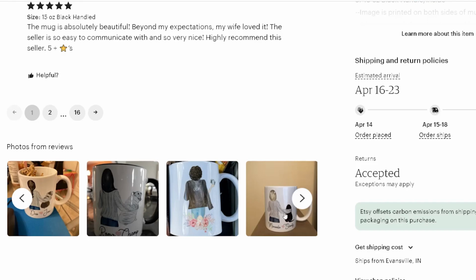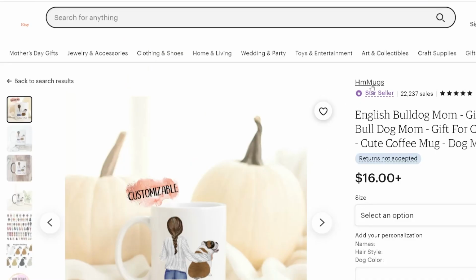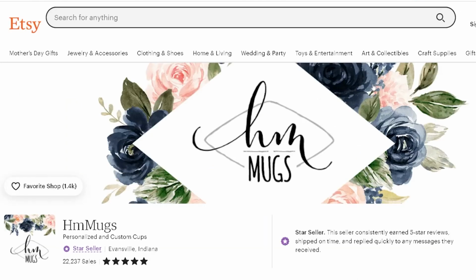And then there's another dog. So, okay, cool, I see what this person's doing. Let's check out the rest of their shop and see what's going on. You're spying on your competition. This might be your competition. Maybe you want to start a coffee mug store, right? You get where I'm going with this. Depends what you want to do.